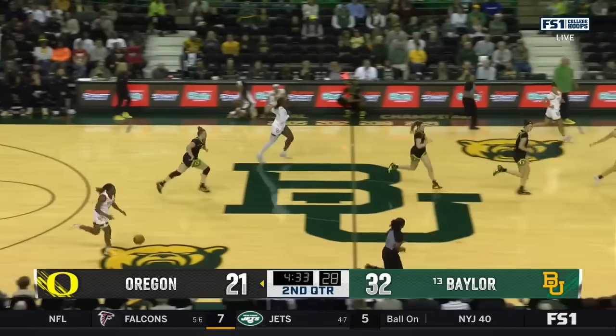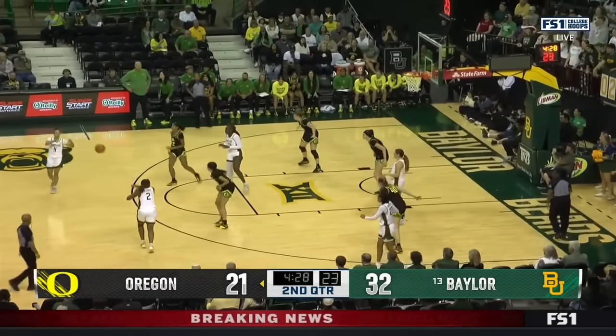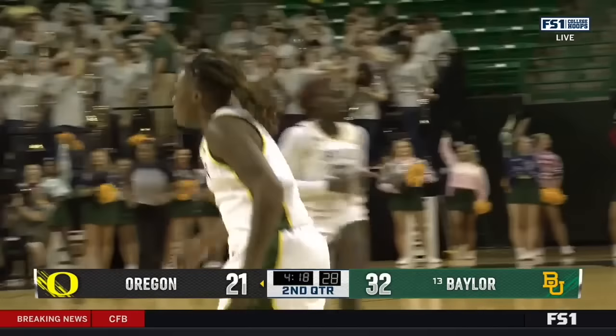Rebound pulled away by Felder out of Hartford, Connecticut, the Ohio transfer. Big-time shooter at Ohio, averaged 20 field goal attempts a game. Not going to get that at Baylor, but she'll take that one.